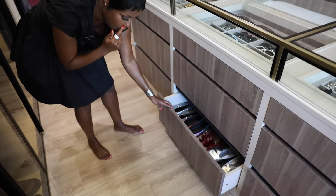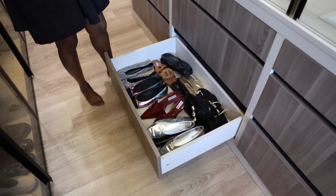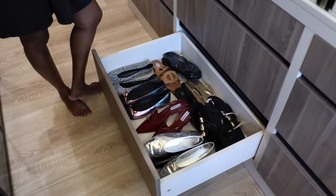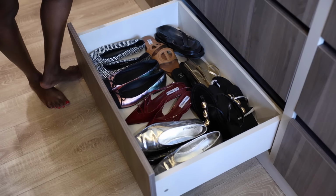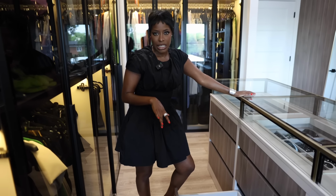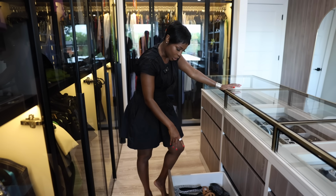And then down here are more shoes. So I like to put my flat sandals and just regular flats in drawers. I did that in my last closet too. I think it's just a space saver, and I can quickly glance. Like, I know if I'm gonna wear flats, I know where I need to look. So these are just random flats.